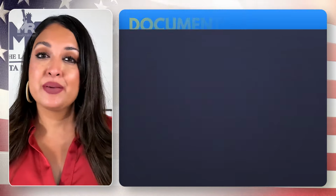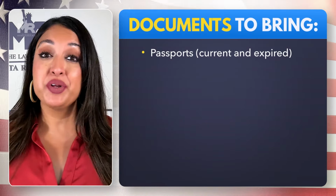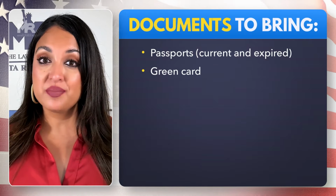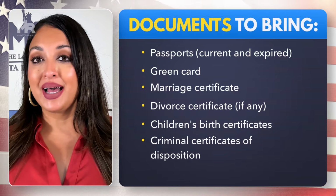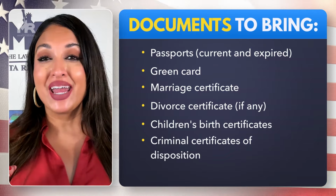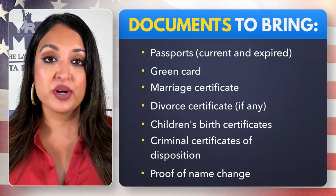Some of the original documents that you want to bring with you on the day of your interview are going to include your passports, including your current and expired passports, your actual green card, your marriage certificate, any divorce certificates, the birth certificates of your children, as well as any original criminal certificates of disposition for any arrest that you may have ever had. If you have had any official name change, you will also want to bring official proof of your name change.